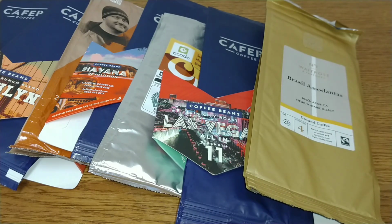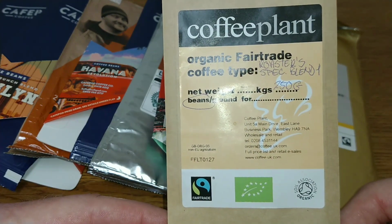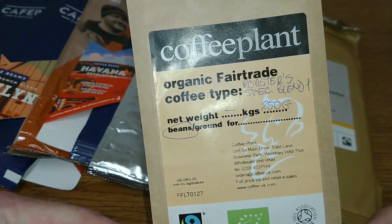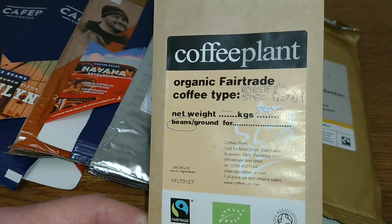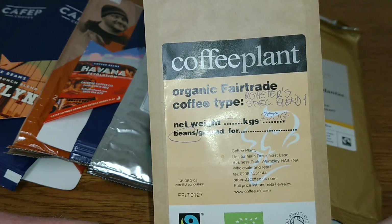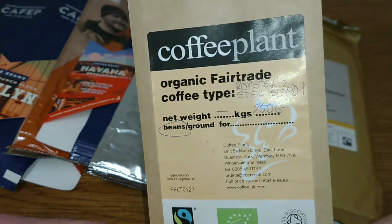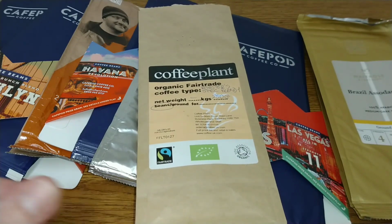And coffee of the month for January goes to Coffeeplant's Roasters Special Blend 1, and I think I just about squeezed this in at the start of January. This was a very well balanced coffee with smoky hints, an excellent strong dark roasted coffee, and it scored a 4 out of 5. Just the way I like it, and I did prefer the blend 1 to the blend 2, and yeah, that scored a 4 out of 5.